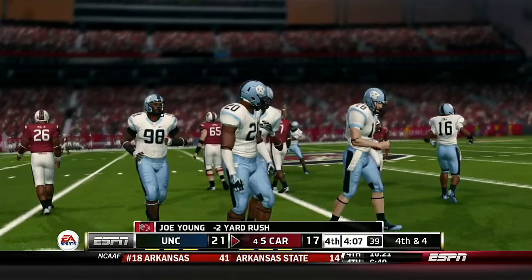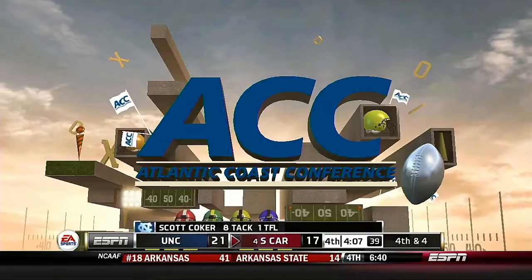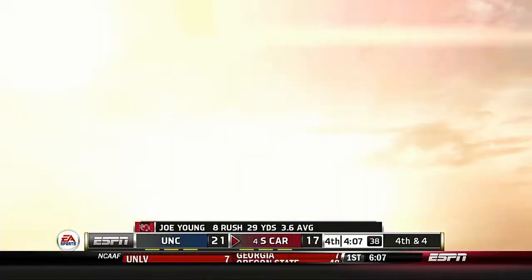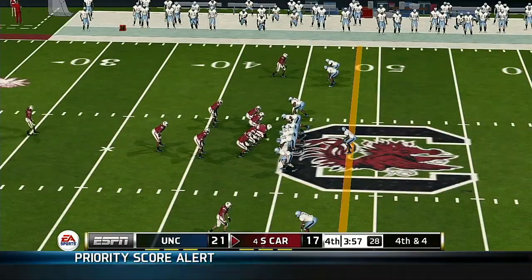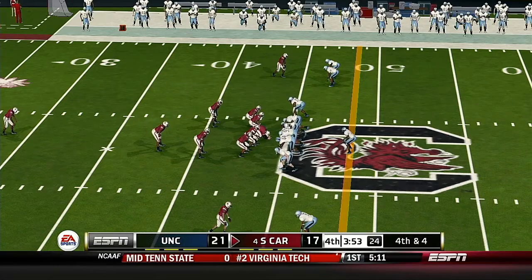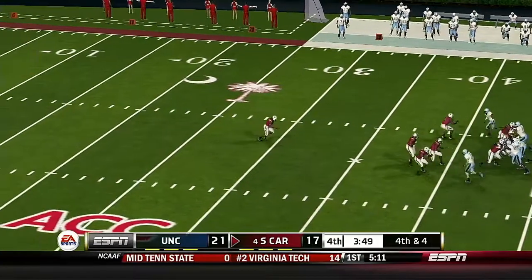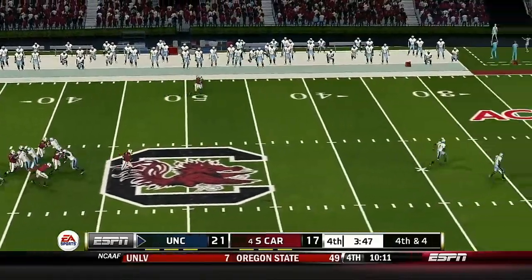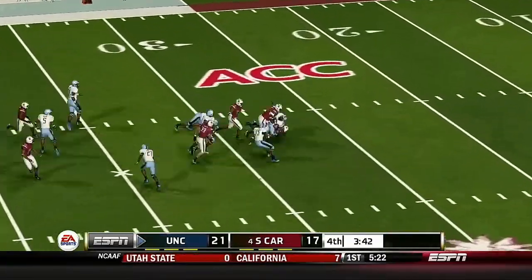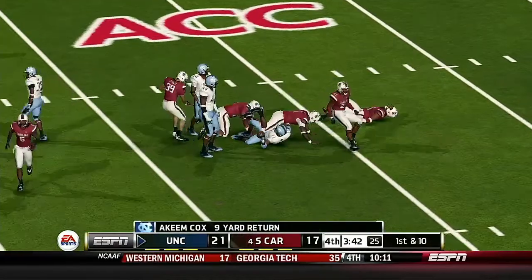They got him behind the line. Called a loss of 2 yards on the play. Fourth down. Kelly awaits the snap. Brought down at the 29-yard line.